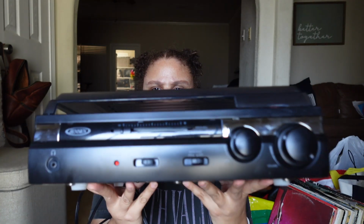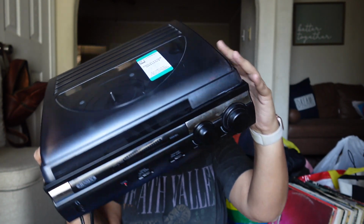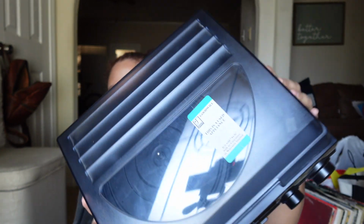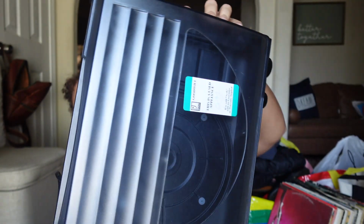So the first thing that I have is right here, and it is a record player. It is by the brand Jensen. This one is a newer record player, and I think this one might probably be brand new because it barely even looks used, and I paid $10 for it.